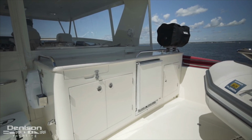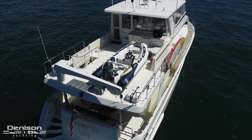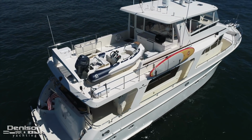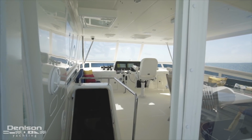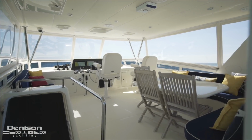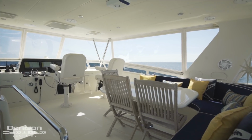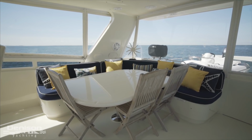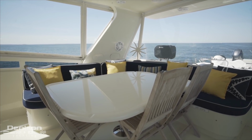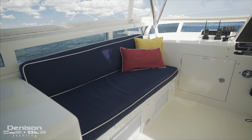Forward in this area is a wet bar with plenty of prep space and storage just below a molded awning. Stepping forward brings us into the air-conditioned or heated enclosure finished with easy 2CY polycarbonate glass panels. Aft and to starboard in this space is an L-shaped dinette that offers a gorgeous view of your surroundings. There's additional seating forward on the port side, right next to the upper helm.